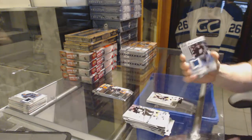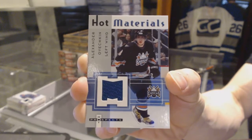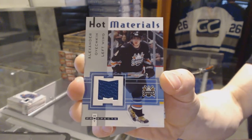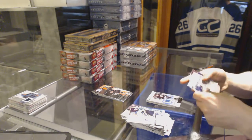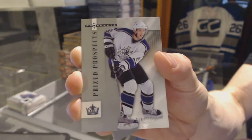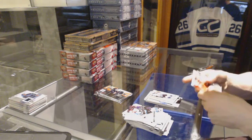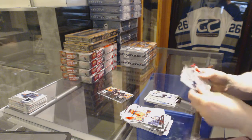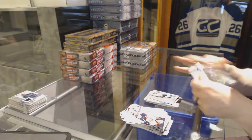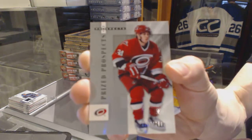Hot materials for the Washington Capitals, Alex Ovechkin. Hey, there we go. Alex Ovechkin, hot materials for the Washington Capitals. Prize prospects rookie card numbered to 1999 for the LA Kings, Richard Petio. Base. Base. And we got a prize prospects rookie card numbered to 1999 for the Carolina Hurricanes, David Gove.